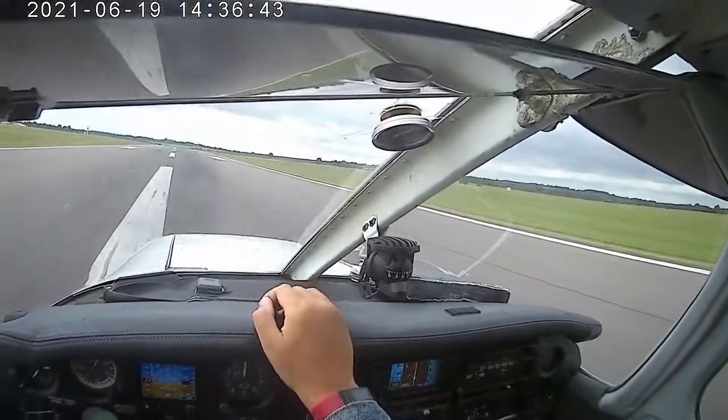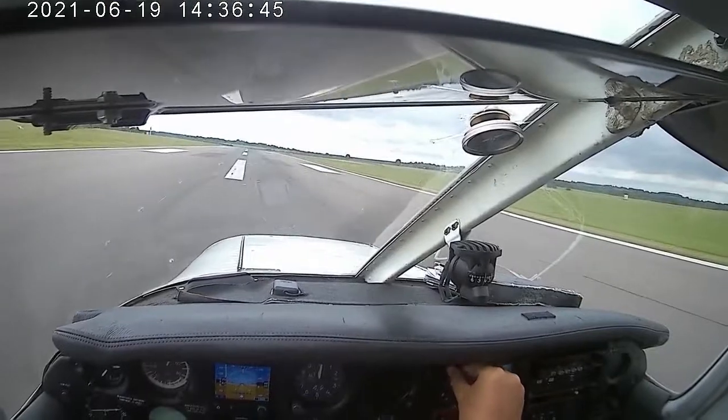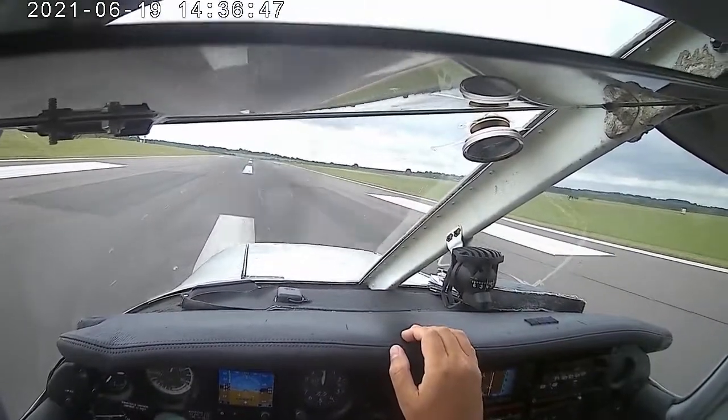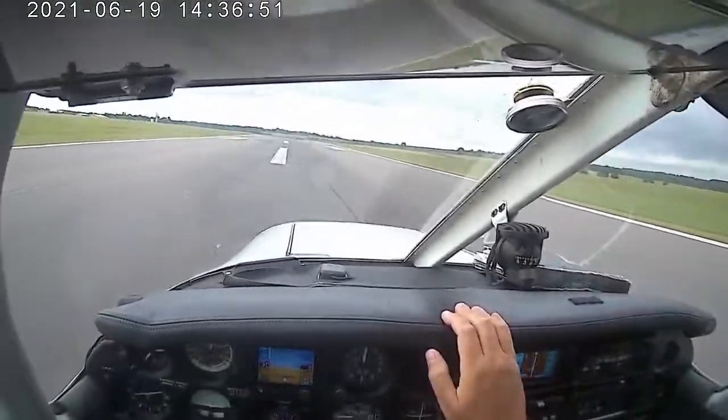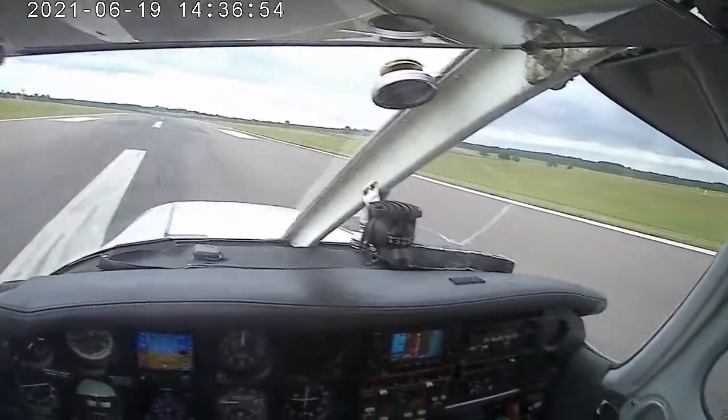Golf Kilo X-ray, vacate right at the intersection and taxi towards the tower. I'll give you parking when you're closer. Kilo X-ray, vacating right at the intersection, asking for instructions.